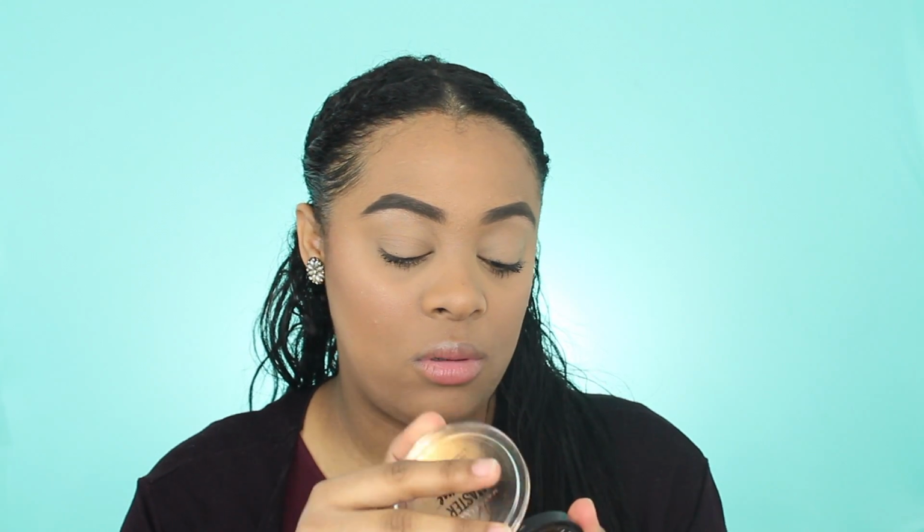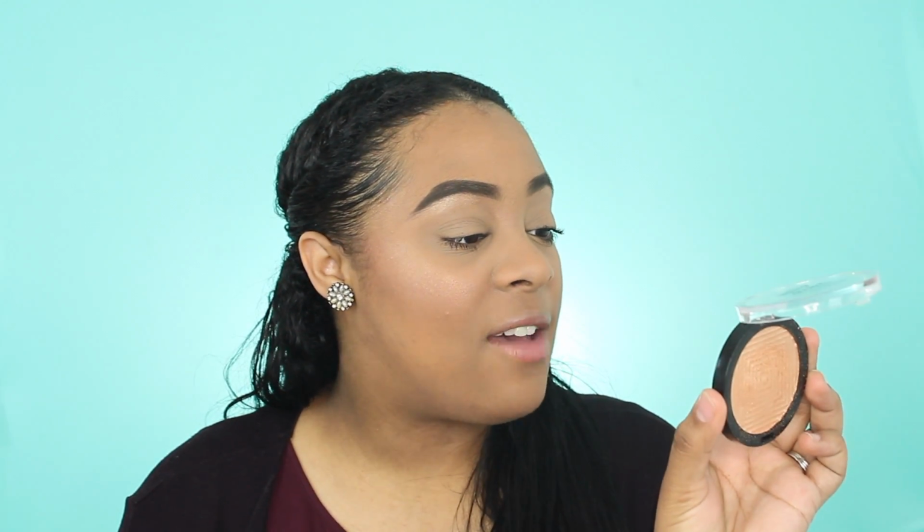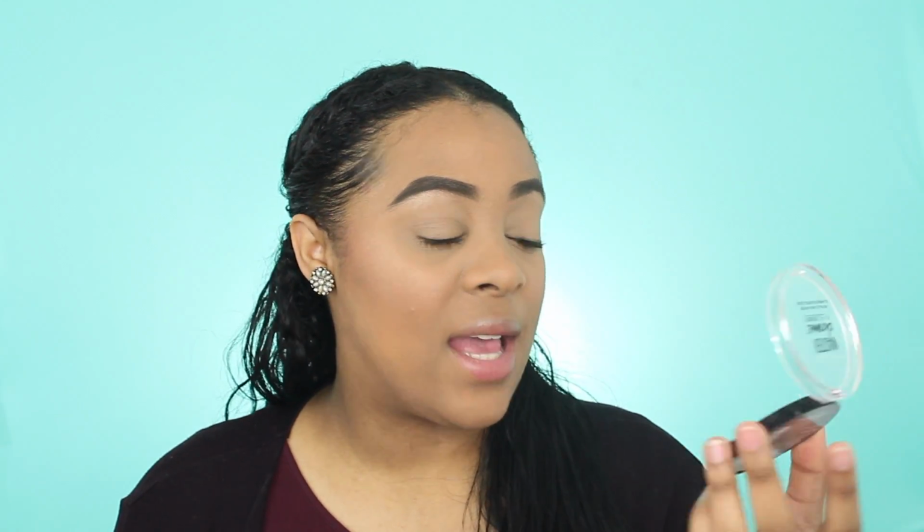Alright guys, so the next thing is this highlighter. I've been obsessed with this highlighter, guys. This is the Maybelline Master Chrome highlighter. Yo, you guys are gonna die. This is the best highlighter from the drugstore that I've tried. I really do like my Wet n Wild and everything, but the formula for this one is a little different. It's so good. I have mine in Molten Gold, and that's the one I'm wearing today. This highlighter is the bomb.